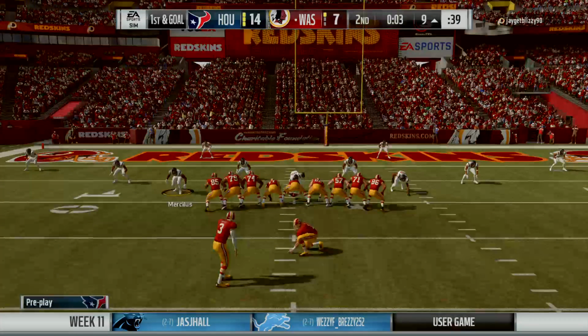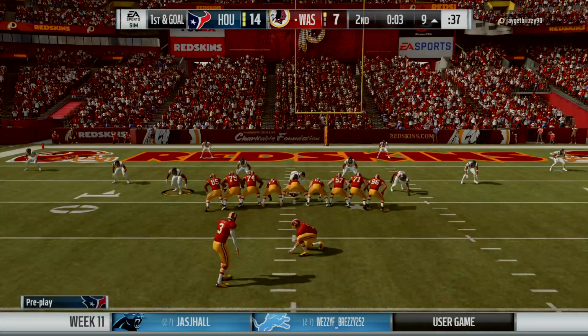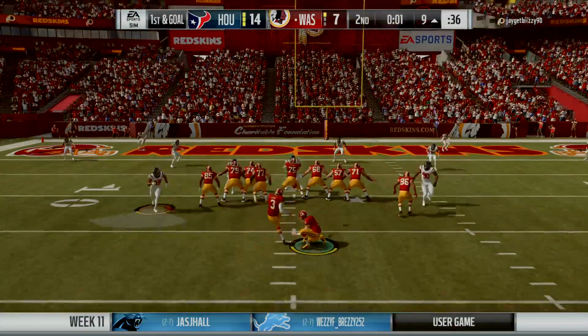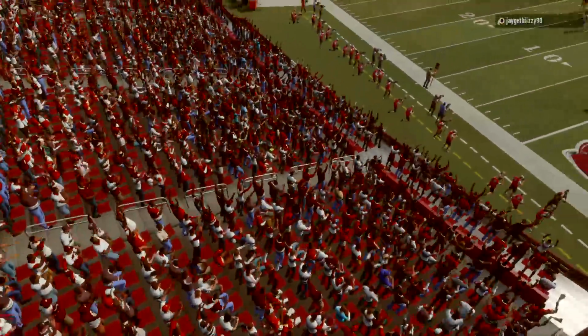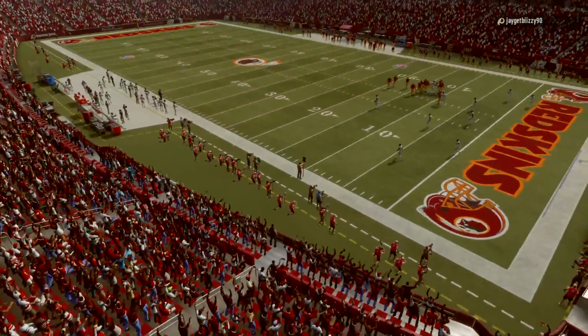So 3 seconds here remain in the half. On is the field goal unit to see about getting 3 points. From the left hash, a chip shot here. So we have reached halftime here. It's the visitors, the Texans, out in front.